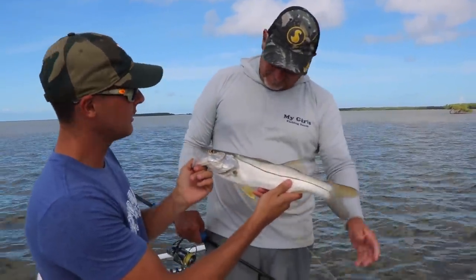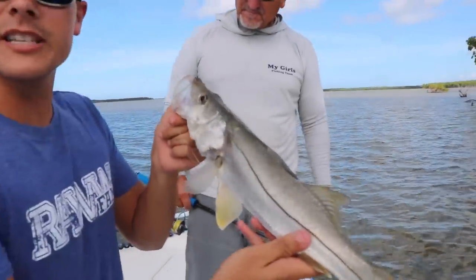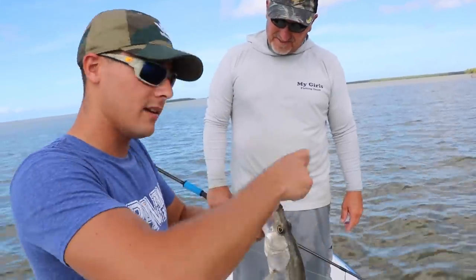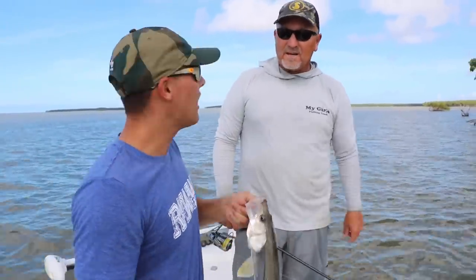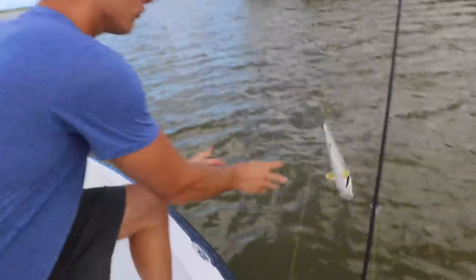I mean, honestly, 16, 17 inches. Now, there is a slot on these guys. I think it has to be 28 to 32. It is not in season, but eventually... ow! He's still lively. I gotta get it back in the water. But we see a lot of this size fish now. Really? A lot of these? It's about a year and a half old. A couple years ago, right back there.